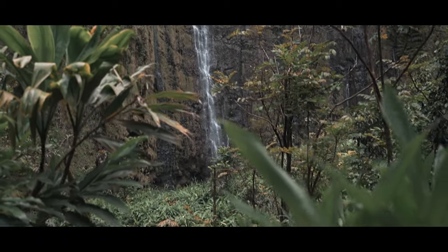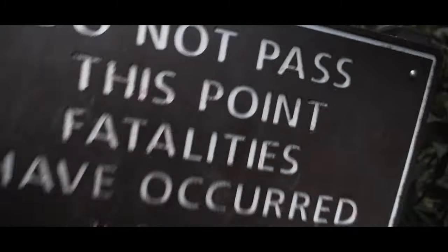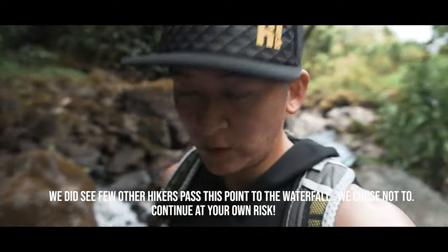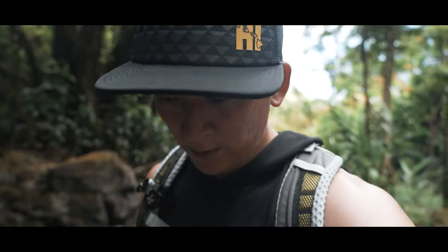Well, that's as far as we can get. They blocked it. And it's pretty awesome here. So if you get the chance to come over here, come do this hike.